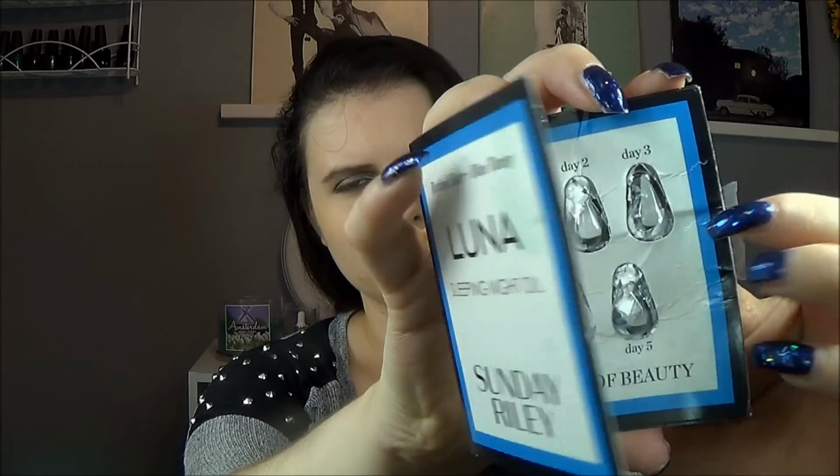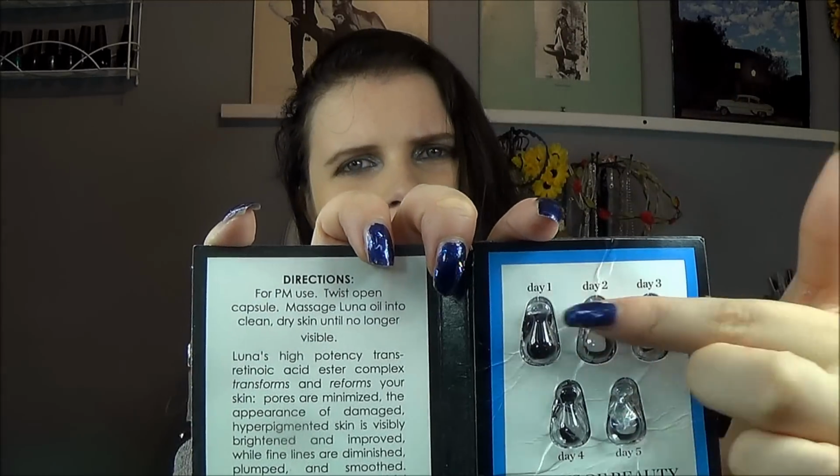So the first product is from Sunday Riley. This is the Luna Sleeping Night Oil, and this came with 5 little blue pods in there. I'm not sure if the full size actually comes with the pods or not, because I found those little pods, those capsules or whatever, really difficult to twist open. I really hated that. I actually ended up having to use scissors.